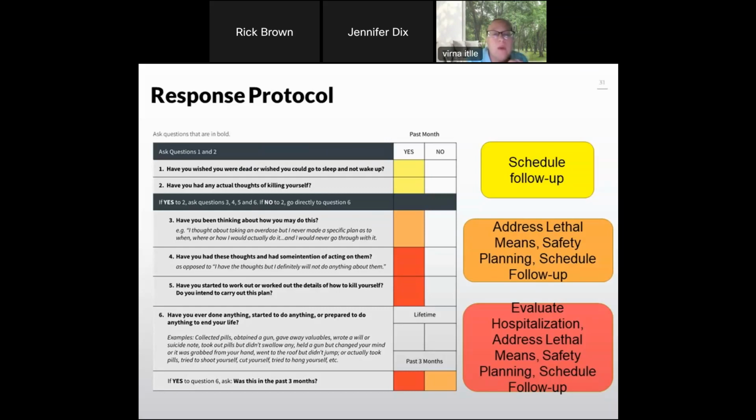Have you had these thoughts and had some intention of acting on them, as opposed to I have the thoughts but wouldn't do anything about them? Have you started to work out or worked out the details of how to kill yourself? Do you intend to carry out this plan? That's the difference, is the intent. The intent is the differentiating piece.